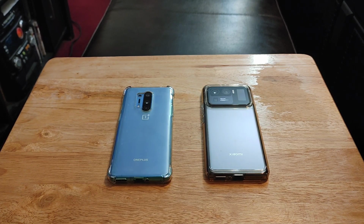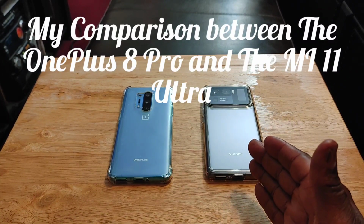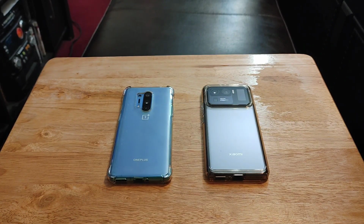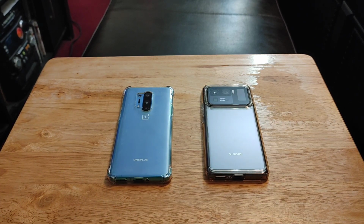All right, so today I'm going to compare the OnePlus 8 Pro against the Mi 11 Ultra. Now, for those of you whose attention span may not be that long and you don't like to watch videos that long, I'll just tell you right now about these two devices real quick. Both devices have great displays, great performance, great battery life, great speakers, and great cameras. So if you want to exit the rest of the video now, that's your choice.